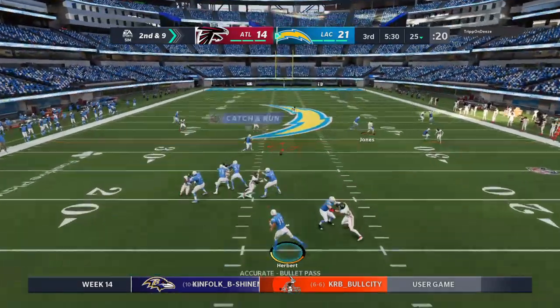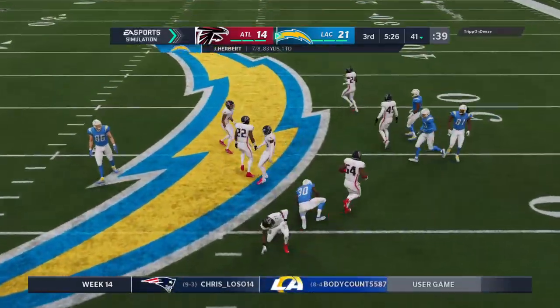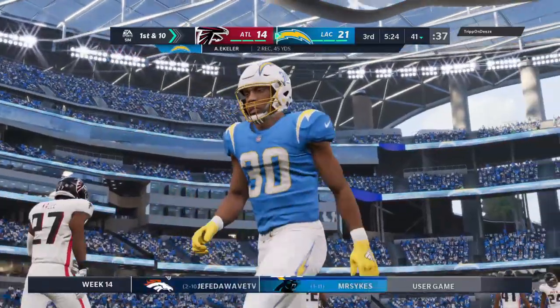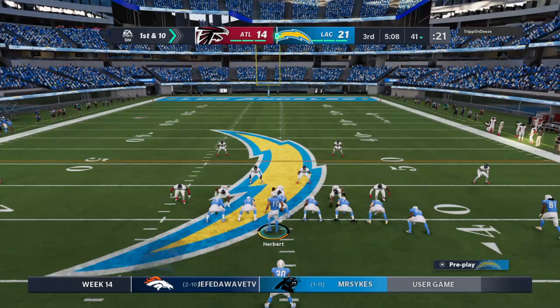On second down, here's Herbert. He'll get this to Eckler. And they get him down, but not before he takes it across the 40-yard line. 16 yards, a first down. Good route, good pickup for first down yardage.